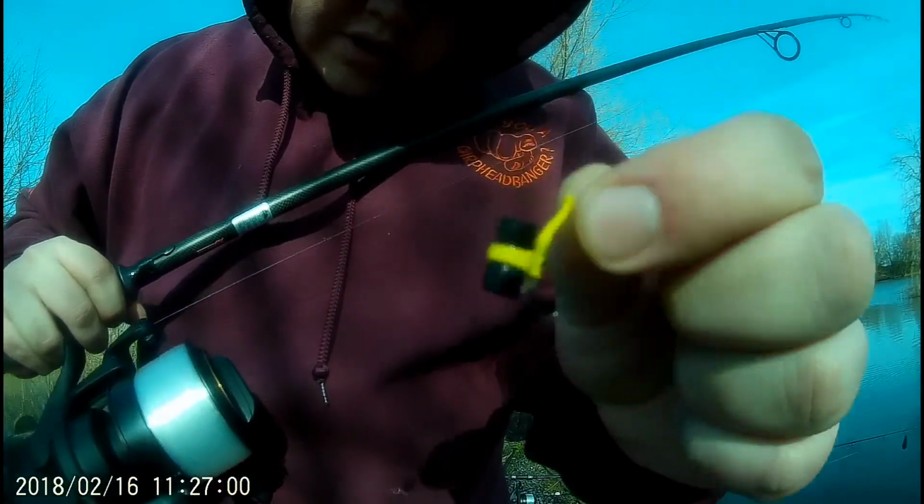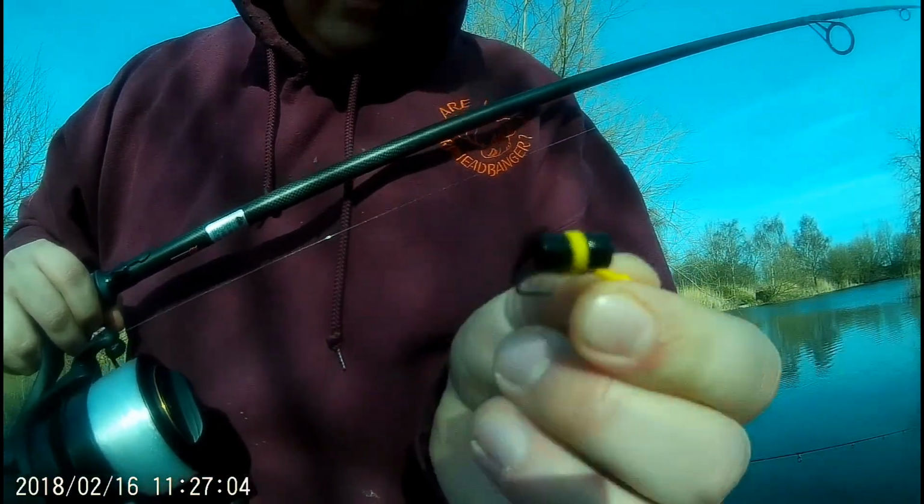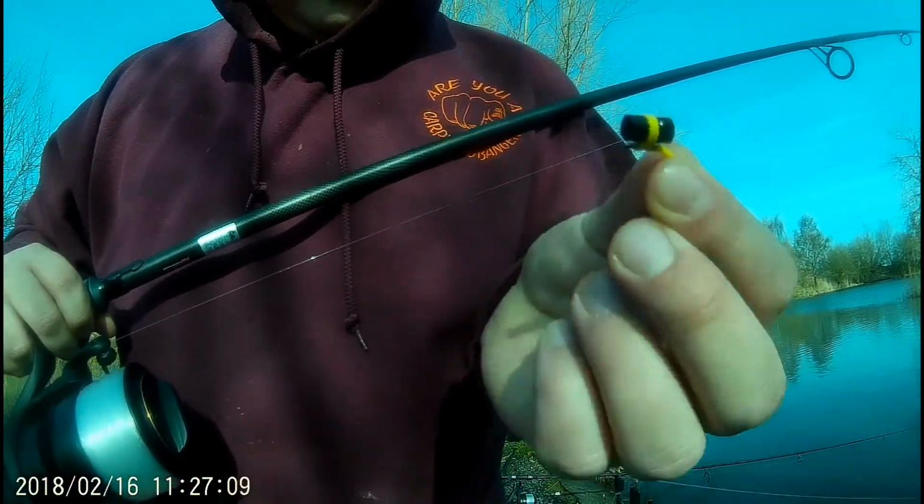That's the zig I'm using. Just a black bit of foam with a yellow aligner on a trolley style hook.